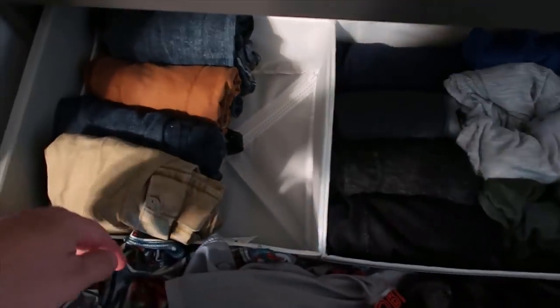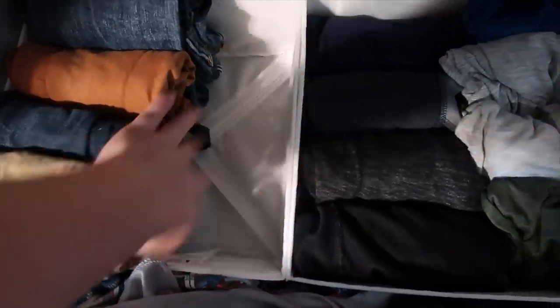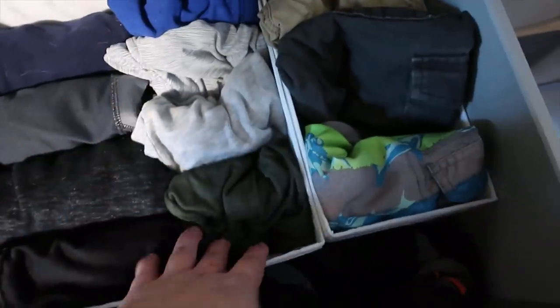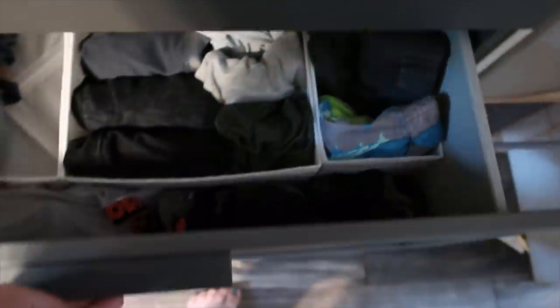And then this is Ollie's drawer. I just put his socks and underwear up top. And then I've got his pants, which he has more, so it'll fill this up. And pajama pants and pajama shorts. And then our summer shorts and swimming stuff.